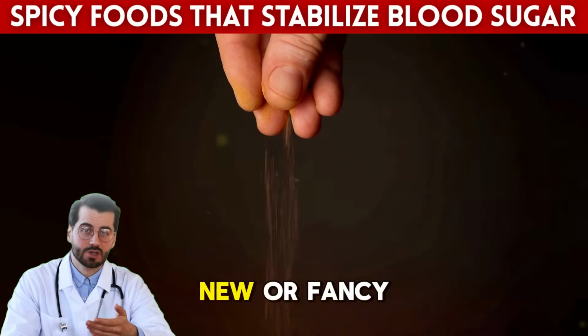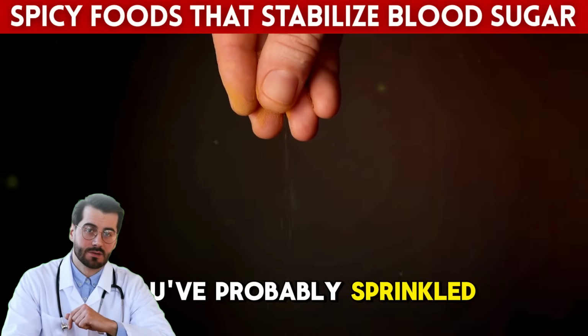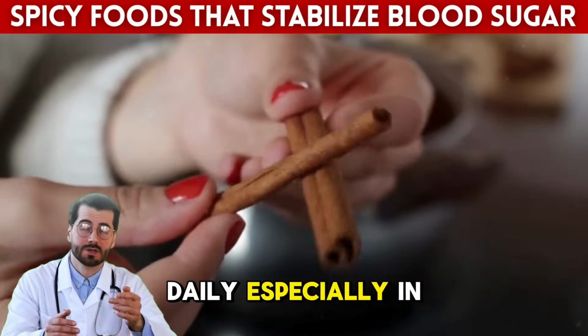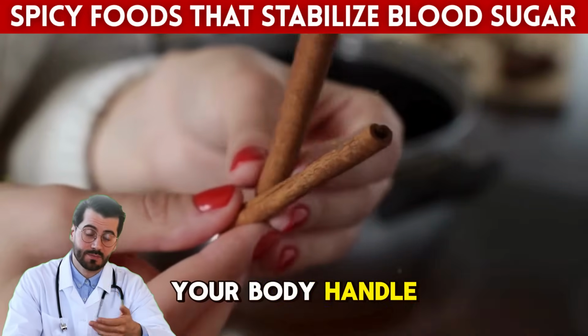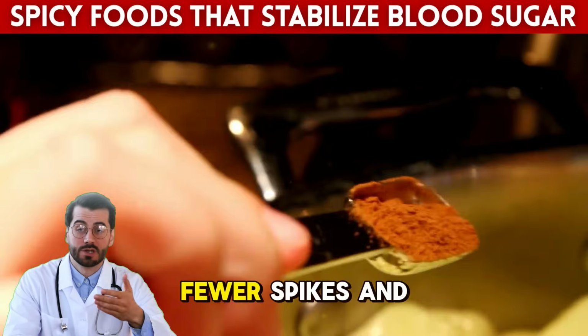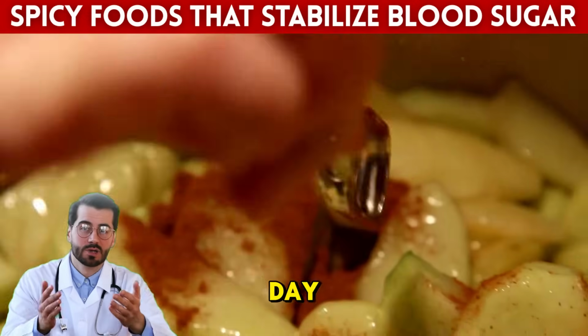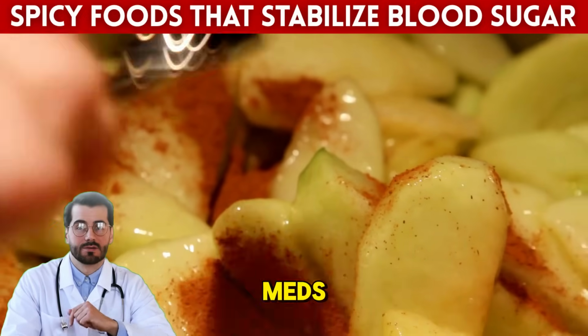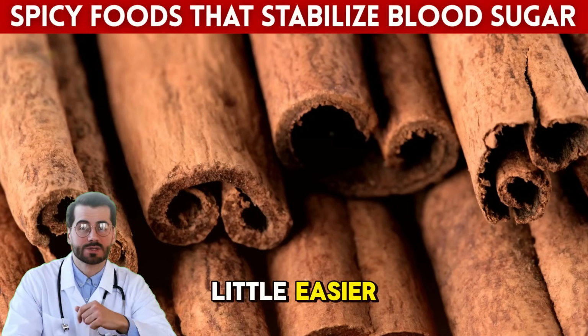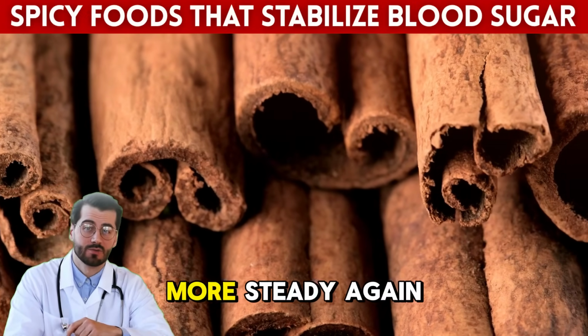Cinnamon isn't something new or fancy. You've probably sprinkled it on toast or applesauce for years, but when used daily, especially in the morning, it can help your body handle sugar more calmly. Many people over 60 have noticed fewer spikes and crashes during the day. It doesn't replace your meals or meds. It just supports your balance, and that makes daily life a little easier. Wouldn't it be nice to feel more steady again?